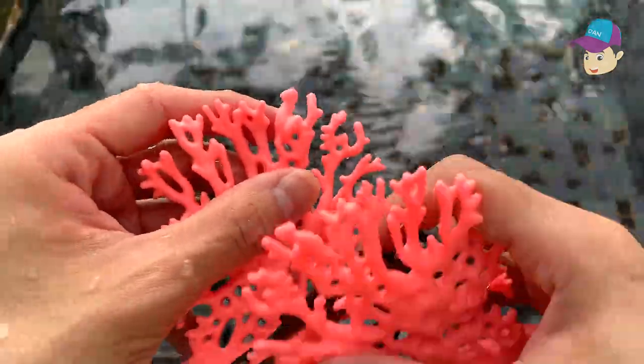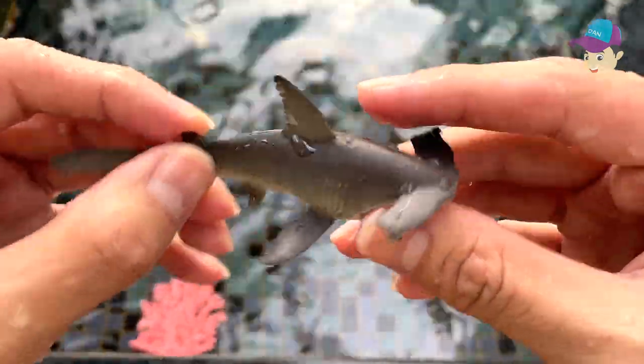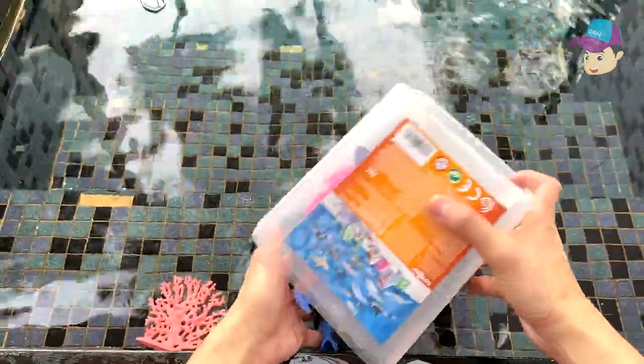We have some sea corals. Here, it's a hammerhead shark. You can see the name is written right below. We have another box right over here. So let's open this and get them into the pool.